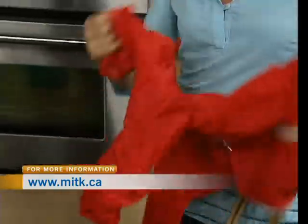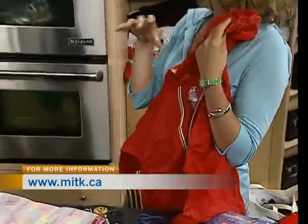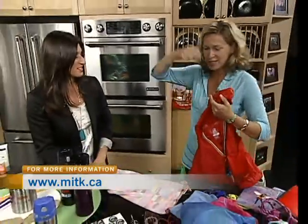So really what it is when you're thinking about packing for the kids is packing it all in. It's all got to fit, and you don't want them having to dig through this big pack.